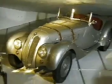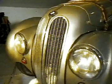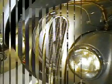From 1936 to 1940, the BMW 328 models were the most successful sports racers of their class and were still claiming race successes in the 1950s.